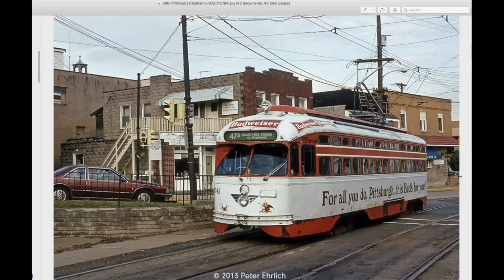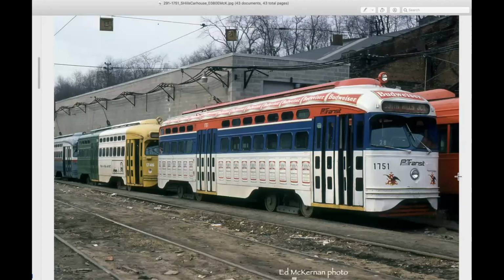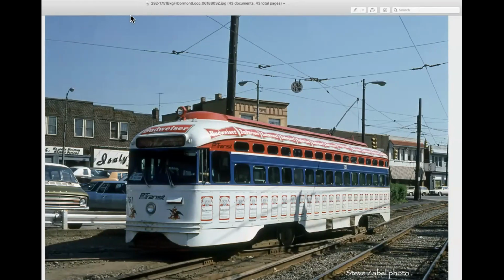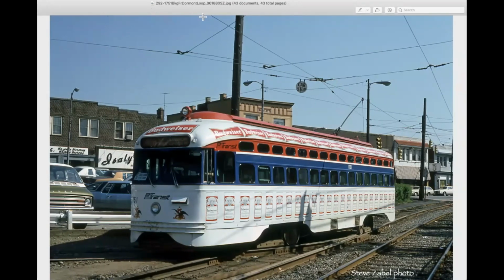1745 became a Super 17, lasted in 1993. You've seen pictures of it operating in the subway. 1751 was the other Budweiser car. This is at South Hills Village Yard, South Hills Car House. Another shot of it. This is a Dormont loop. The car is actually backing out of the sidetrack.